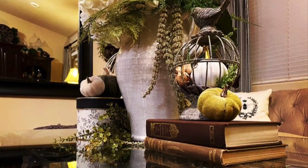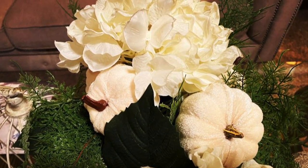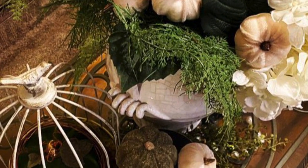All right, here is my coffee table. Again, super simple and budget friendly. All I did was add some simple pumpkins here and there to the decor that I already had on the coffee table, and I just think it turned out great.